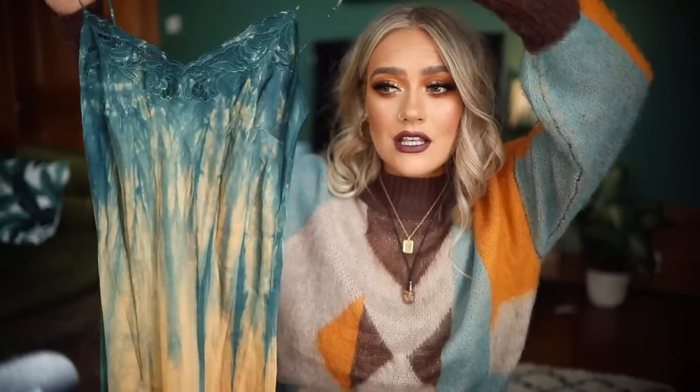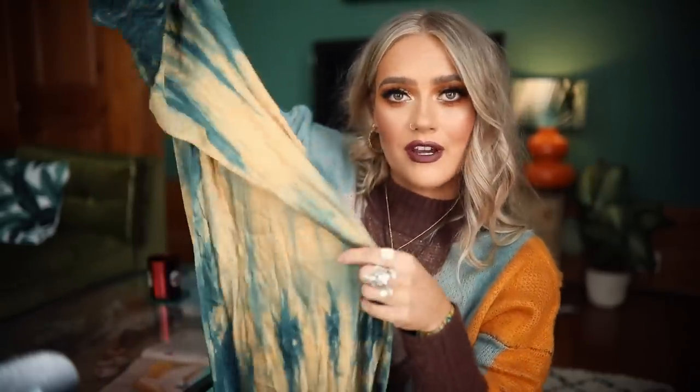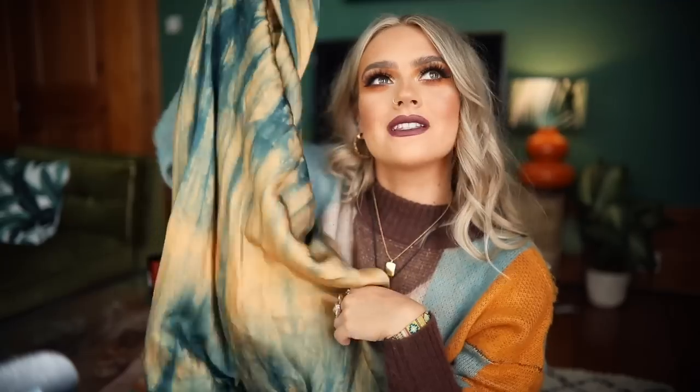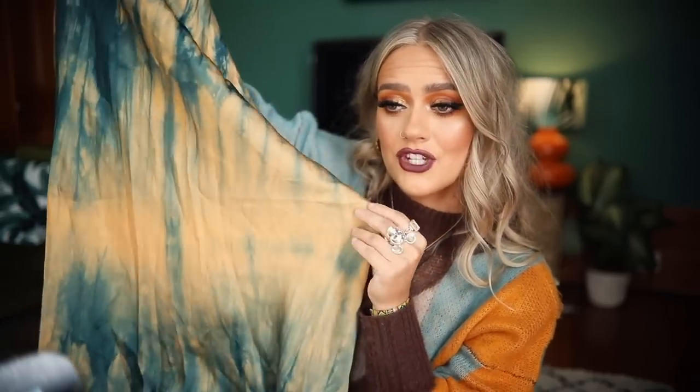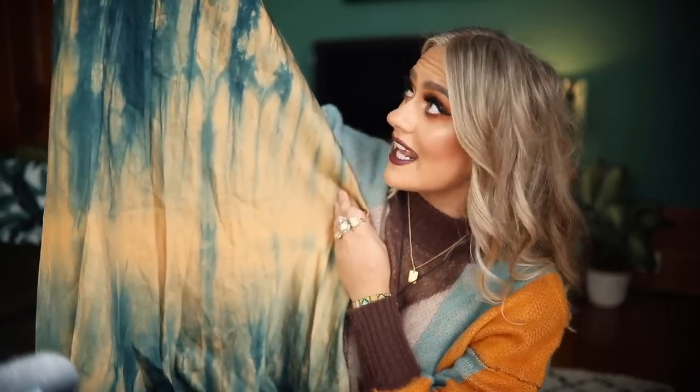This next item I am absolutely in love with, obsessed. It is this gorgeous dress from And Other Stories. It is like autumnal tie-dye. You guys know I'm a sucker for tie-dye. I own so much tie-dye, but tie-dye makes me think of the summer. But this dress, these shades too, oh my god, those colors are just stunning to me.